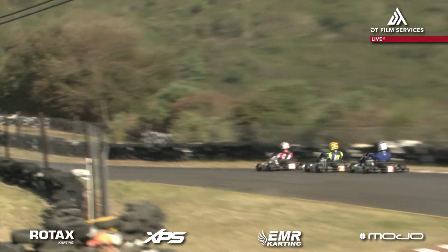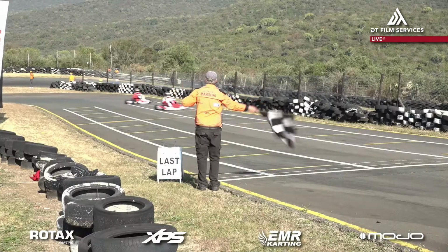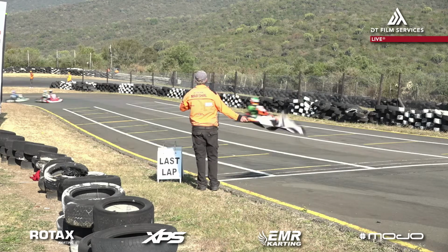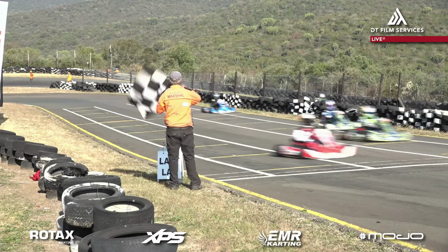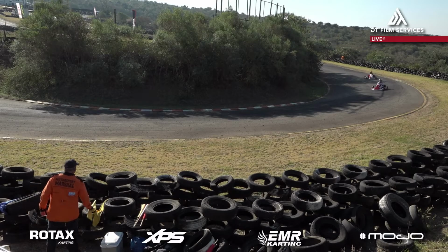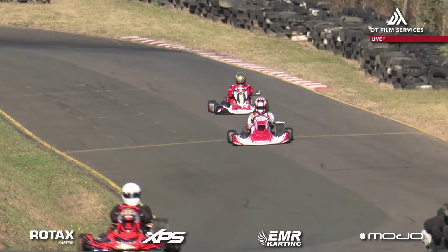Well, there he is. It's a third in race one. Looks like he's going to find third again in race two. Leaders come up to cross the line. Sebastian Boyd takes the win. Joseph Olsen second, and Cristiano Morgado takes third. Fourth place, Nicholas Panayiannis.